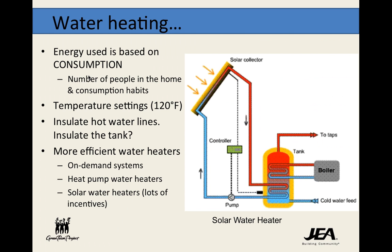It might take a little bit of time for it to heat up and to get to that faucet, depending on where the system is located. So like if it's in the garage and your master bath is clear across the house, it might take a little while for the hot water to get there. But once it's there, you don't run out of hot water.